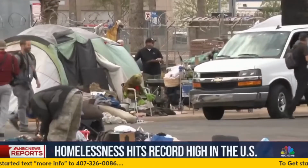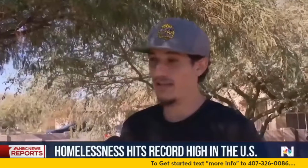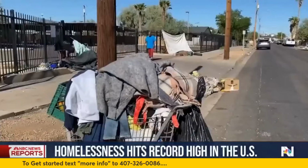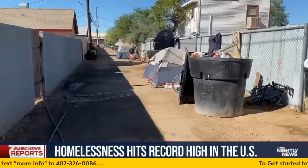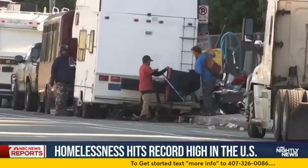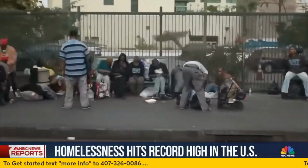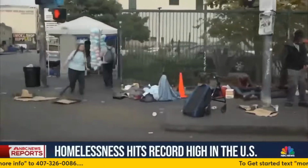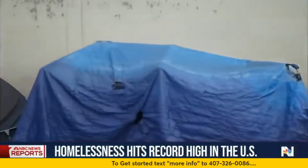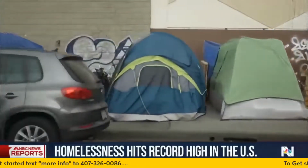In Phoenix, the city recently cleared a large encampment located downtown. It seems that the quote-unquote cleanup that the city did just spread the mess out a lot further. People going through everyone's dumpsters, dragging stuff out into the streets. Across LA, officials have tried to clear out encampments. They come hit tents and then all your stuff will be gone. This year, Los Angeles County declared a state of emergency. Since then, officials say they have provided health services, counseling, substance abuse treatment, and found temporary housing for more than 15,000 people and permanent housing for more than 8,000.